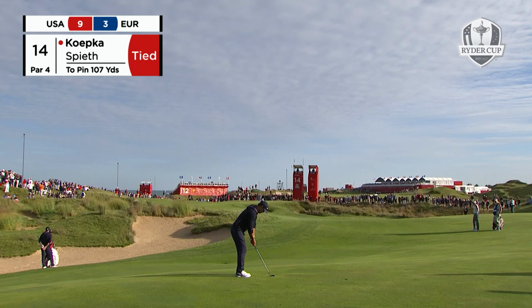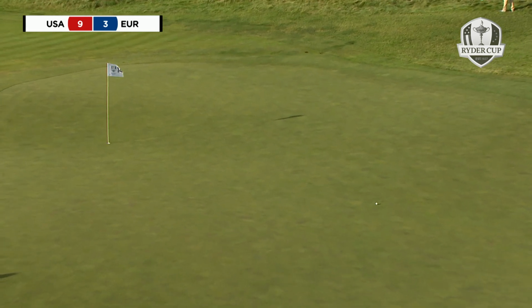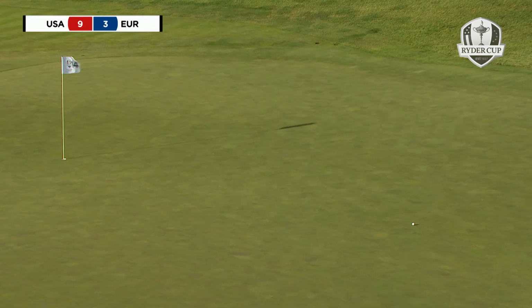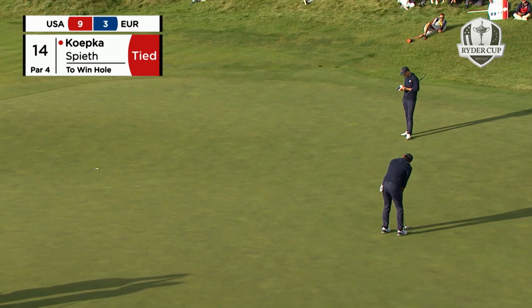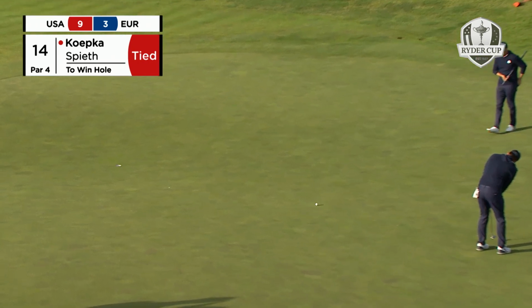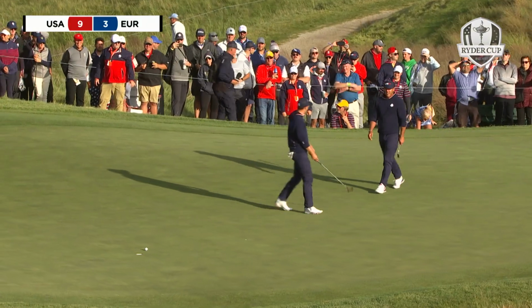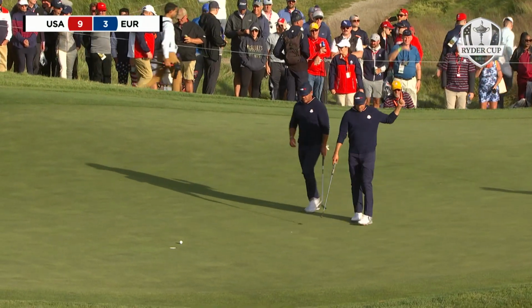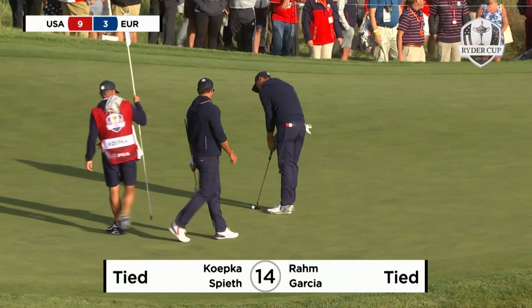Sergio, ideal situation where he is, but Jordan, Rahm, issues with the bunkers on the left, but yeah, go, go. Get down. And greens are just firming up a little bit now. This to win the hole and put the Americans one up. Well, he got handed the line from Sergio. Forgot to hit it. And this match remained tied going to the 15th tee.